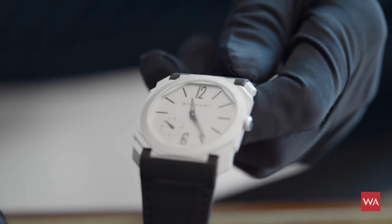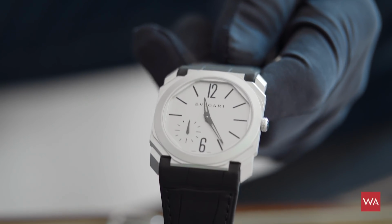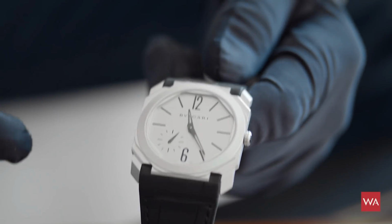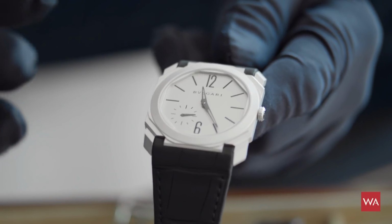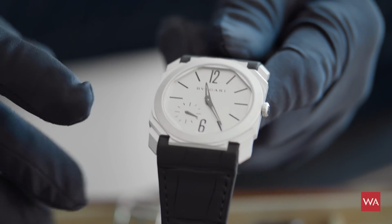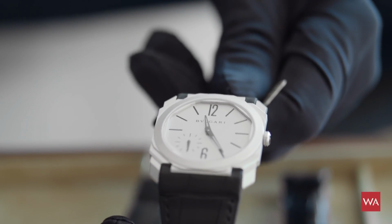If you see that Octo Finissimo, we are talking in the watch industry about iconic designs, and I dare to say every 10 years there is an iconic design created, or some company is able to create an iconic design. And I think the design of this decade that is really remarkable and will be remembered in the future is the design of that Octo Finissimo. It's the design of that decade. Congratulations to Bulgari, it's a very elegant and very, very thin watch.